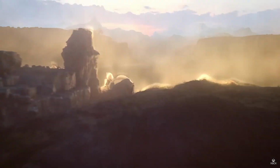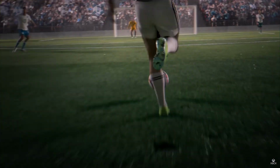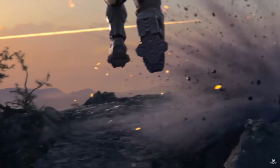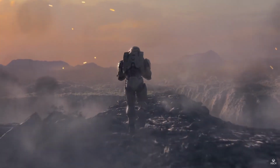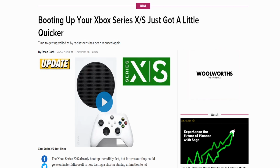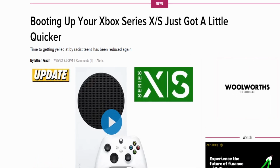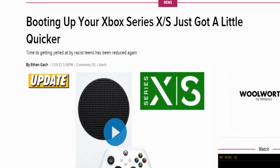If you ever thought to yourself that the 3 seconds it takes to boot up your Xbox Series consoles is too long, Microsoft decided to offer the perfect solution. Booting up your console will become quicker than ever as Xbox is testing a shorter startup animation. It will allow players to save a few important seconds that will no longer cut into your game time.